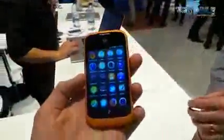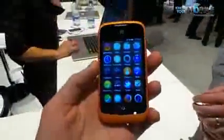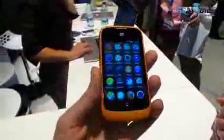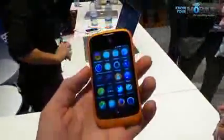It's absolutely heaving here, and that's because of this little thing. Well, and what's inside. This is a ZTE Open, the first Firefox OS phone. Alcatel will also be releasing a Firefox OS phone, but this is the one that everyone's been getting their hands on here. Now, there's a lot of really great stuff inside the phone.